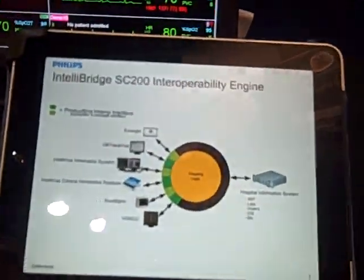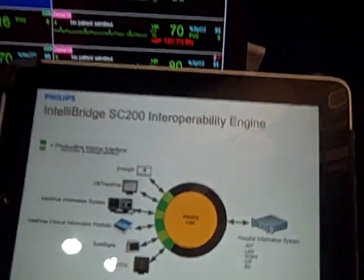One of the things that we're talking about and showing at HIMSS is what we call our IntelliBridge interoperability instruments. The whole point behind that is that we're reducing the complexity of how you have to integrate all these solutions together with your EMR. We call it our one pipe approach, where we're going to integrate all of our systems, other systems, and really provide that in one pipe to your EMR, both inbound and outbound, to facilitate that.